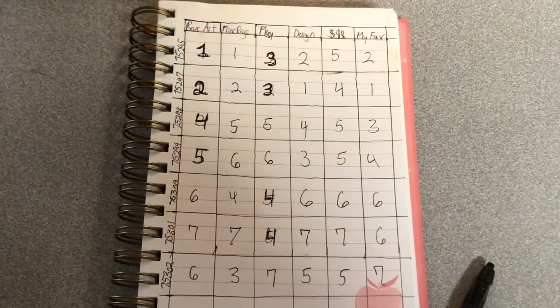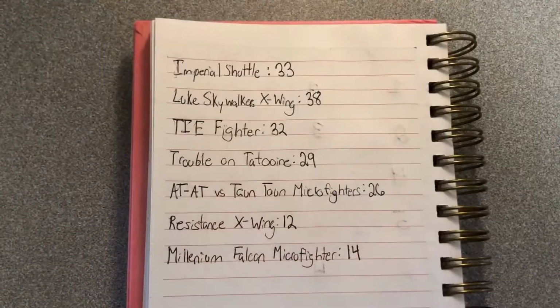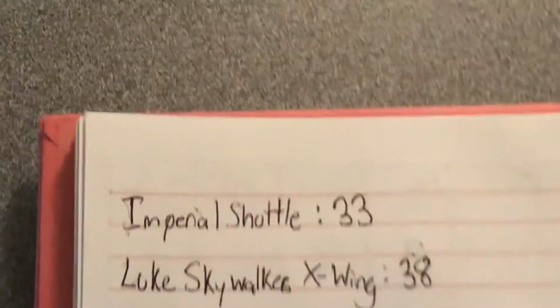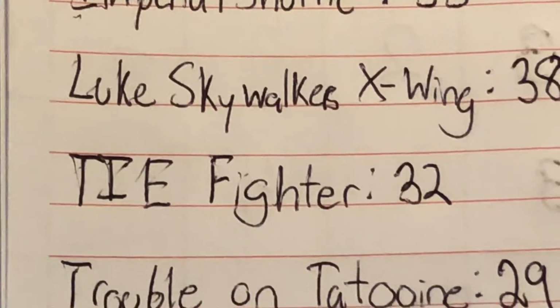Alright guys, here is your score. If you guys are curious, I'm now going to tally up the total. Here are your final scores all tallied up. Luke Skywalker's X-Wing out first with 38 points. The Imperial Shuttle and the Imperial TIE Fighter fighting for second with the Imperial Shuttle just edging out by 1 point with 33, and the TIE Fighter with 32.